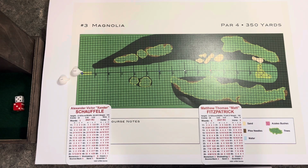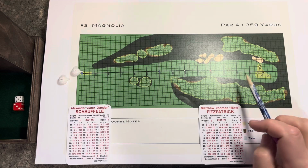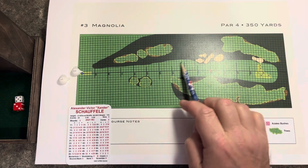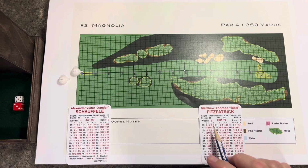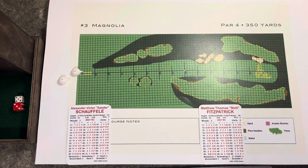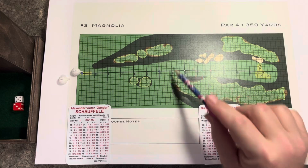And we are going to start out with Fitzpatrick getting the honors. So what we want to try to do is, our driver's not going to be able to get out here with all this sand and this tree, so we need to get landing in here where it's safe. That's probably going to take some kind of an iron for these guys. He's a 6 wood rating. Probably have to look at a 4 iron to be safe for Fitzpatrick. We do not want to end up in a bunker or in these trees. We want to try to get here where it's safe.